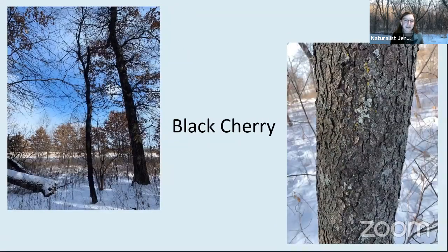Again, I wouldn't call it my favorite, but I would call it one of my favorites. It is the black cherry tree. This is actually the largest cherry species of tree in Minnesota. It can often be found in the understory of a forest, although occasionally can be found out on its own. I will talk a little bit about some other characteristics, but honestly, if you see this specific bark, you are looking at a black cherry tree.